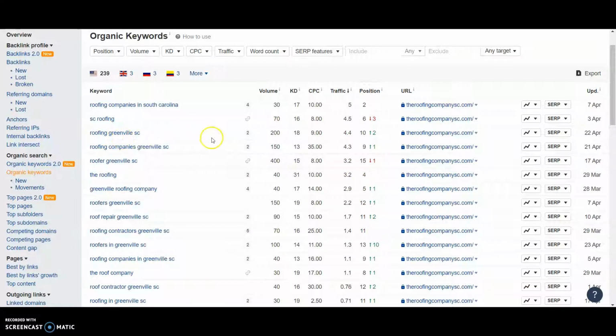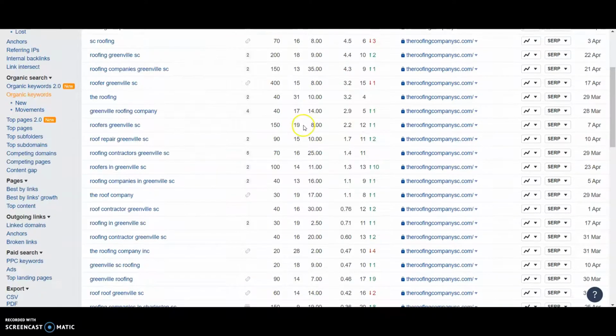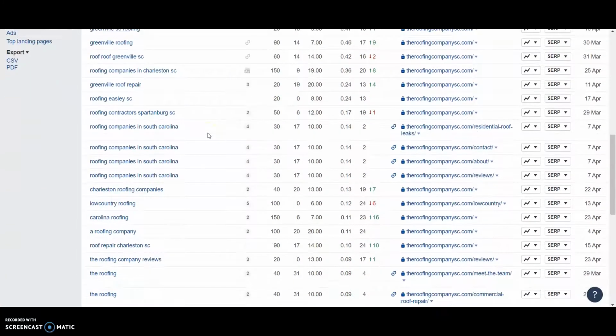Roofing Greenville, South Carolina, 200 volume. So that's a lot of people searching that. 18 KD. So it's a little difficult to rank for, but it's not terrible. You're currently at number 10, so you're at the bottom of page 1. Roofing companies Greenville, South Carolina, 150, 13 KD. There's 415 there. You have page 2 for that one. But you can kind of see where you're at for these.